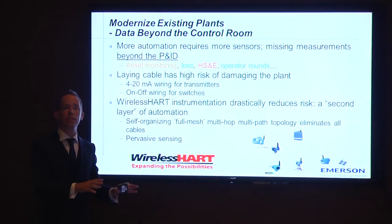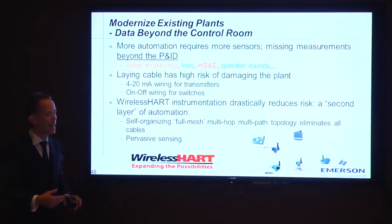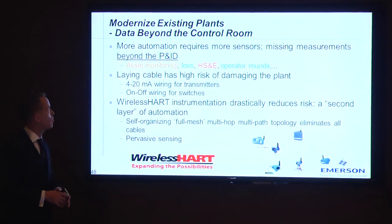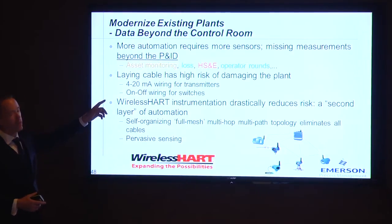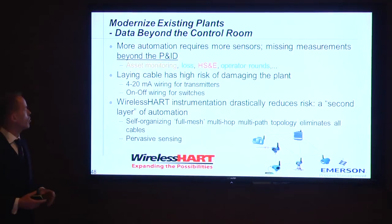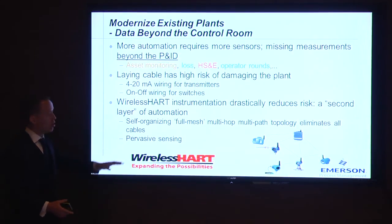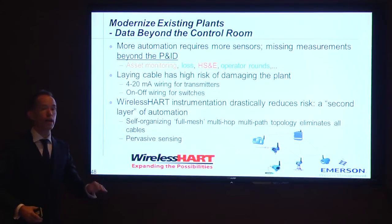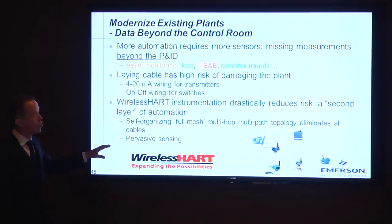We're not touching the DCS or whatever PLC or control system that you have. We're talking about adding an additional system for the other things: maintenance, reliability, health, safety, environment, energy efficiency, and so on. The technology used at the sensor level is wireless HART. This is not the domain of Wi-Fi.